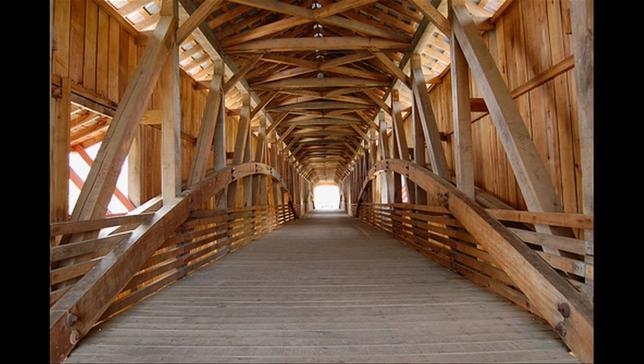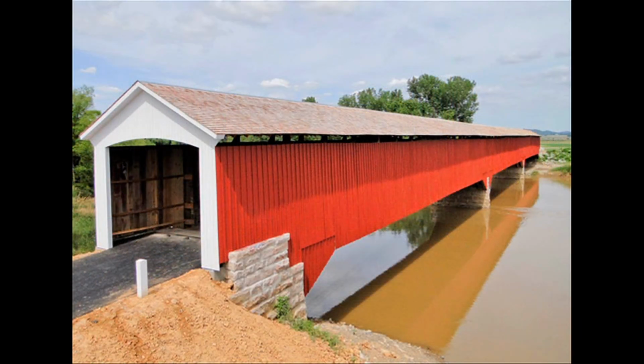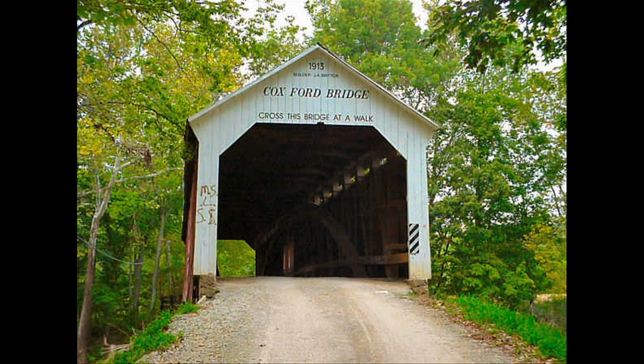The Covered Bridge Society and the Covered Bridge Festival brings a lot of attention to our covered bridges and a lot of tourism to the Parke County area. Parke County takes care of a lot of the bridges very well for that tourism factor. Indiana has 90 covered bridges currently in the state. Parke County has 31. Of those 31, 30 are true, authentic covered bridges. One of them is a reproduction.